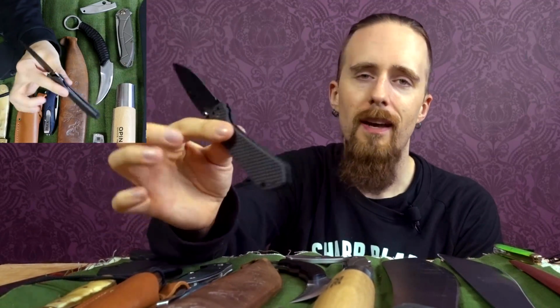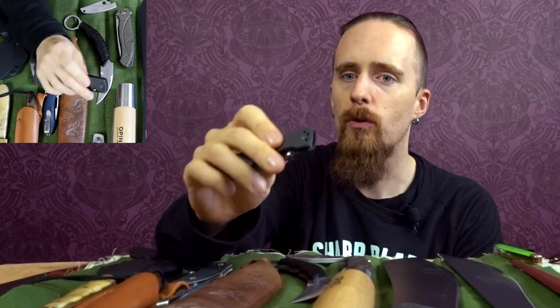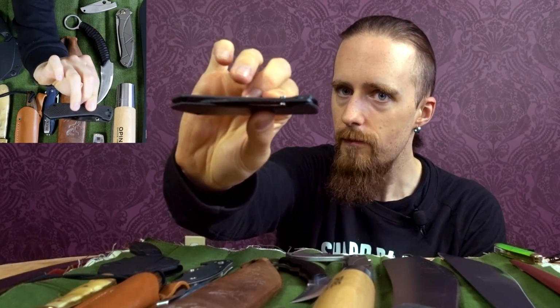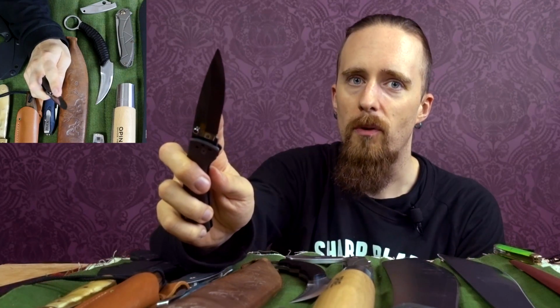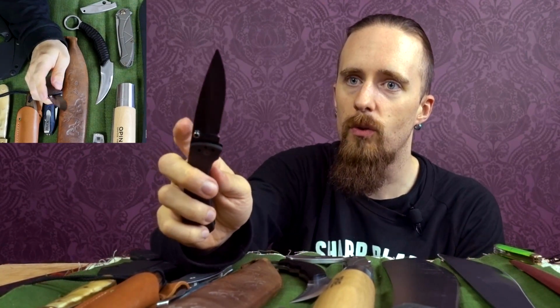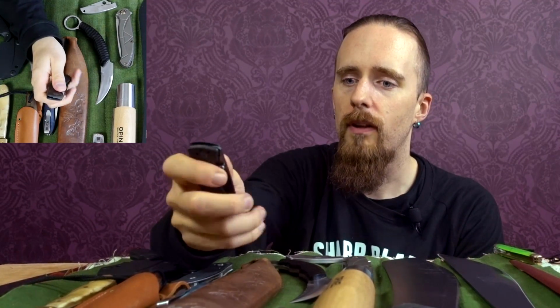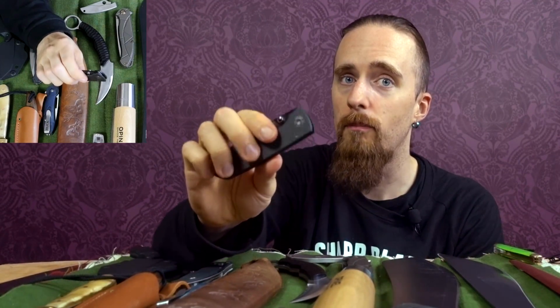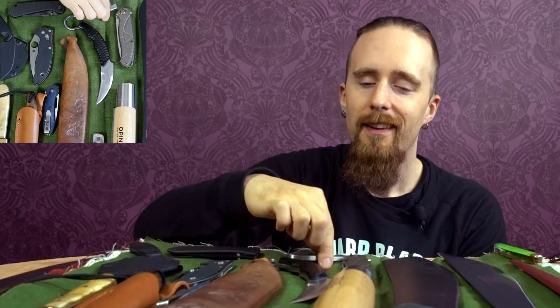But at the same time, the nice thing, of course, is that it makes it extremely, absurdly light, for one. And also it's pretty thin. Overall, very low profile. And also, since it is ceramic, you don't have to worry about resharpening it much. You can use it for a long, long time without it getting dull. So that's quite nice. Also, it's got carbon fiber. I'm a sucker for carbon fiber. What can I say? Really like it.